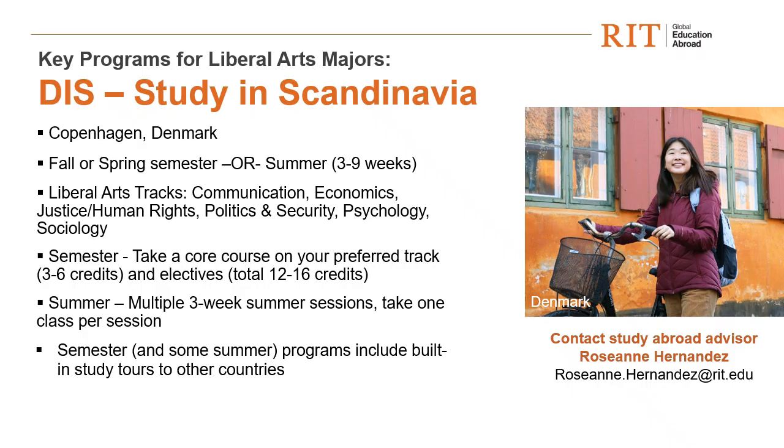sociology. Your classes will blend case studies, lectures, and excursions. And you'll also take electives of your choice in a wide variety of subject areas. On a DIS summer program, you can spend between 3 to 9 weeks in Denmark and also choose from a variety of liberal arts classes.